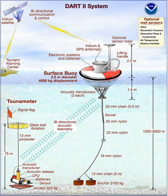In order to avoid false positives, the detection threshold was set relatively high, presenting the possibility that a tsunami with a low amplitude could fail to trigger the station. The second-generation DART II is equipped for two-way communication, allowing tsunami forecasters to place the station in event mode in anticipation of a tsunami's arrival.